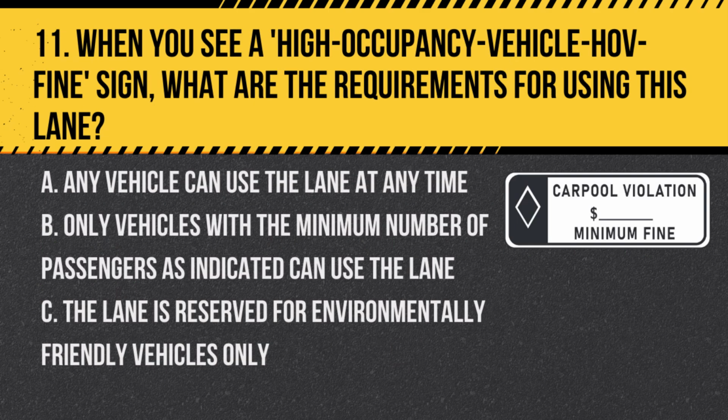Question 11. When you see a high occupancy vehicle HOV fine sign, what are the requirements for using this lane? A. Any vehicle can use the lane at any time. B. Only vehicles with the minimum number of passengers as indicated can use the lane. C. The lane is reserved for environmentally friendly vehicles only.